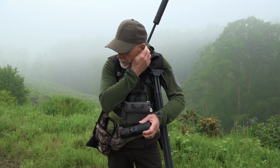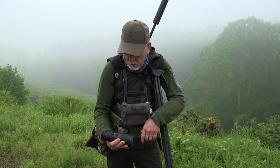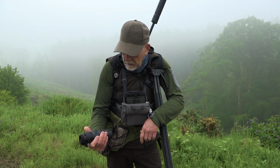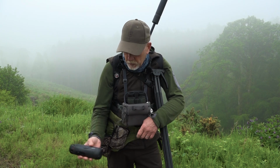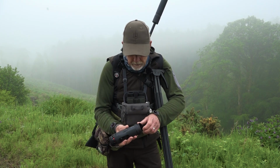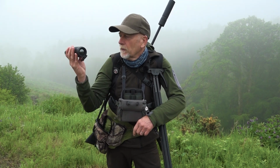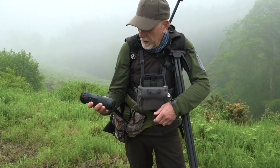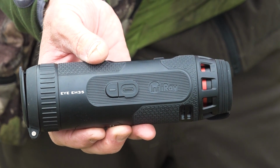You've got a dial here which basically controls everything via this central wheel, and then the record facility is just a button. All in all, really good bit of kit. Very compact, very neat, just about the right amount of weight. I like it a lot, and I do like that feature. So that puts the unit into standby mode and then opens her up again. It really just feels good. Picture's extremely clear. Colour palette, pretty standard as you would expect in a thermal, but generally initial impressions are extremely good. So I'll do a bit more of an in-depth review, but this is the InfiRay EH35.